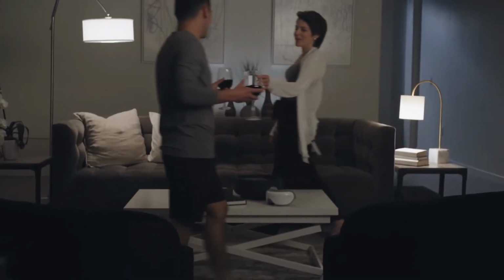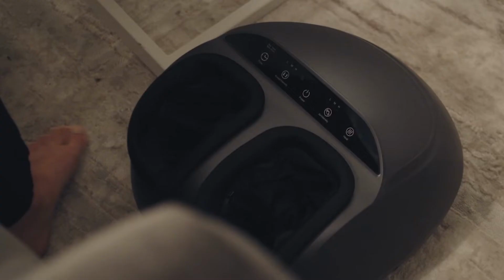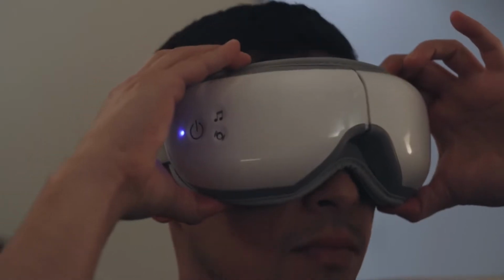The Eye Heating Massager with Bluetooth music can have a good sedative effect. Wear it for 15 minutes before going to bed every night. You will be totally relaxed and enjoy a better sweet dream.